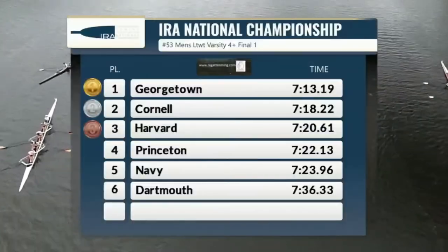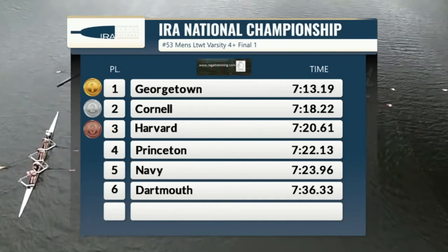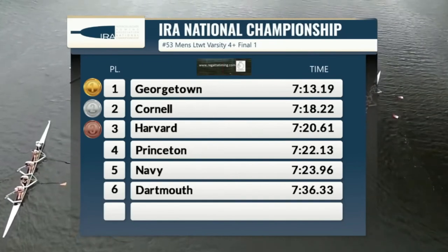We've got a few more finals coming up for you on the day. We've got the second finals. We've got the Division III Varsity 8.